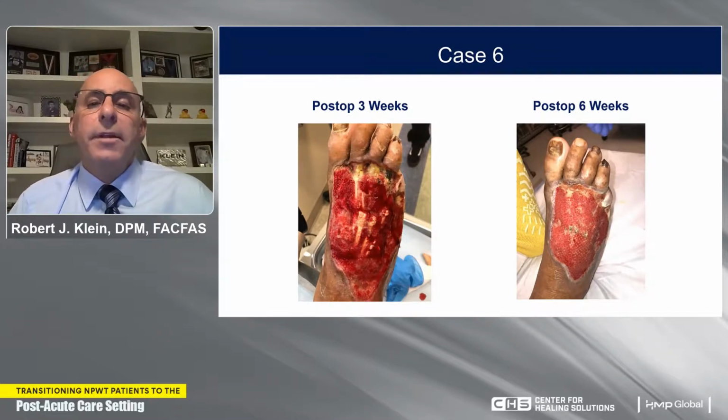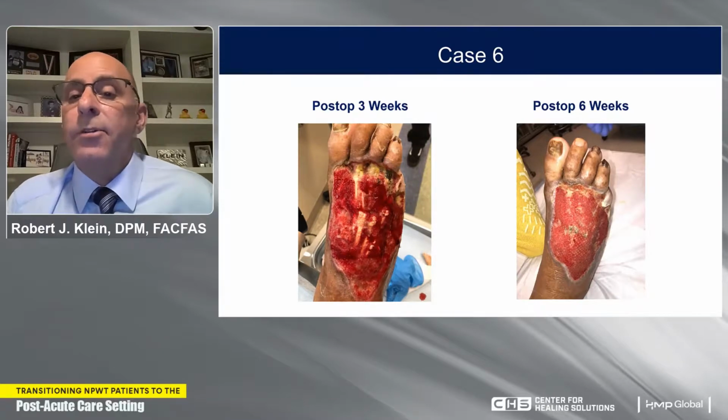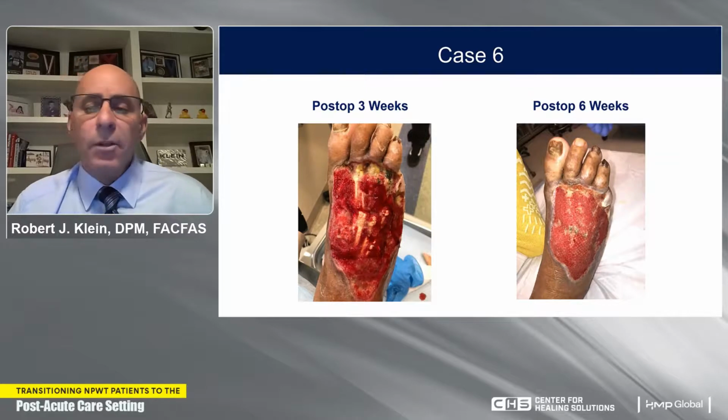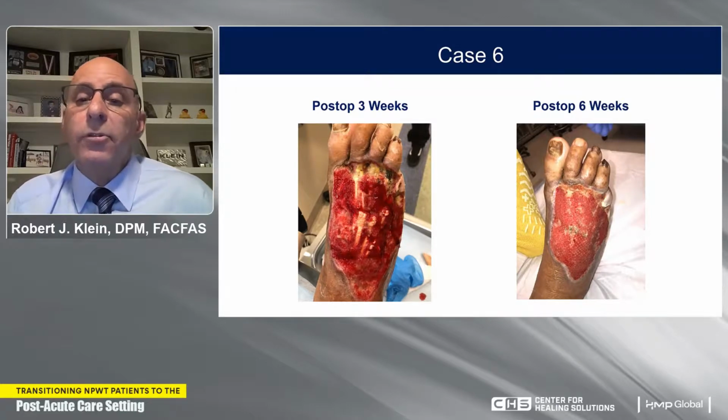We continued with the negative pressure wound therapy for an additional 3 weeks, and the photo on the right is the patient at 6 weeks post-op. Almost all of the extensor tendon is completely covered with the exception of a small segment near the second MTP joint. Otherwise, we have very robust granulation tissue. The choice now is, what do we do to close this wound?